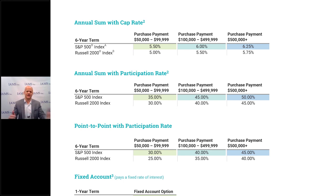So again, I talked about this before a little bit. Maybe I didn't talk about it enough, but renewal caps are not existent on this product. So what you get is 6.25%, that's with $500,000 going in, on the S&P 500 index. That's what it is each and every year. So I really like that, in that you don't have to worry about a client complaint.